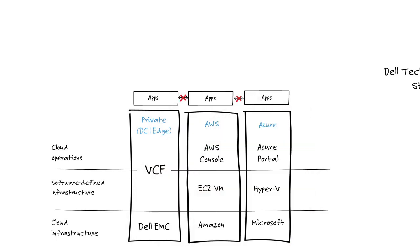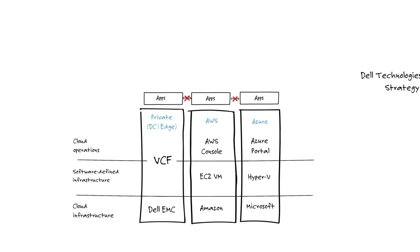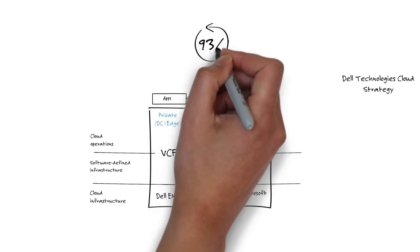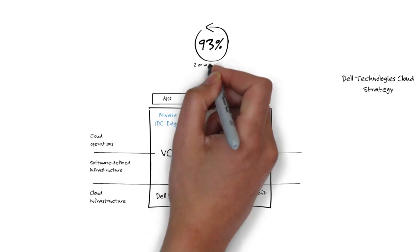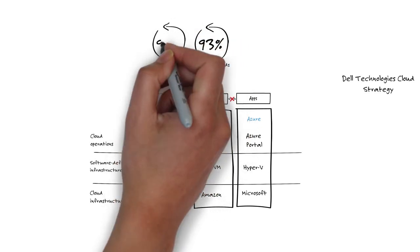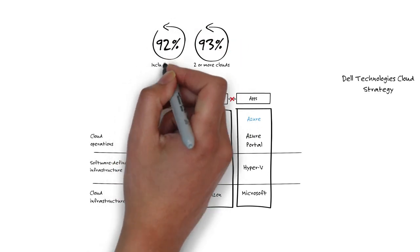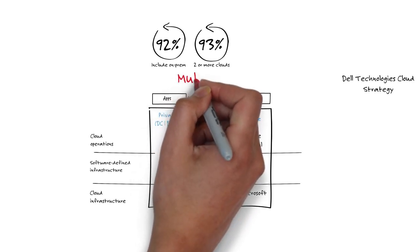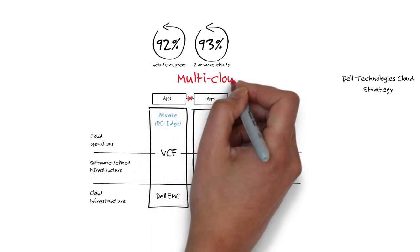We know this is a huge challenge for customers based on a recent report from IDC that says 93% of organizations are deploying workloads across more than two clouds. And it's not just isolated to public cloud providers. 92% of organizations expect that their cloud strategy will always include some private cloud. We call this use of several independent clouds MultiCloud.